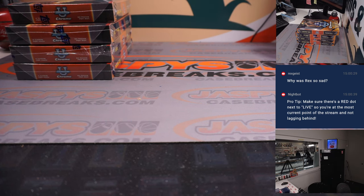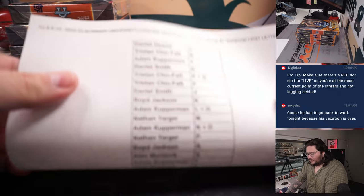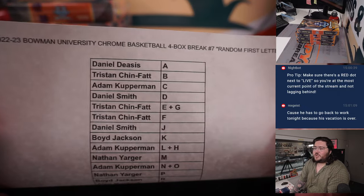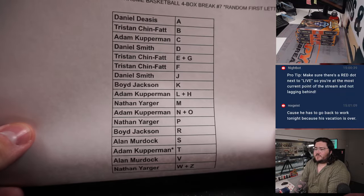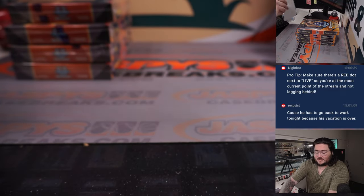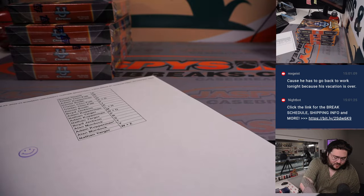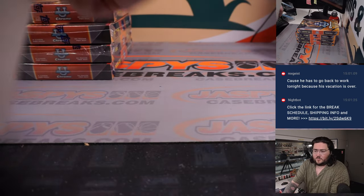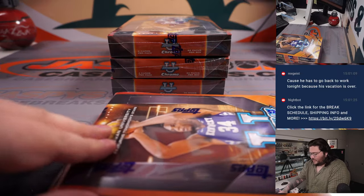This is our stack of Bowman University Chrome. There are many like it, but this one is ours. All card ship here. Number 7 on the Bowman University. Daniel D with spot A. Nathan White with W plus Z. All right, everyone. Thanks again, and good luck.